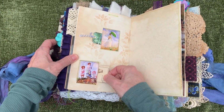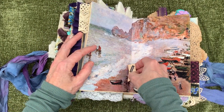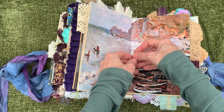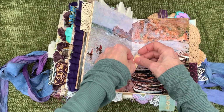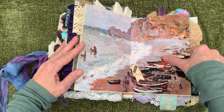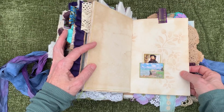Little folded tea-dyed postcard there, and sticky tags. Come on. Well, Liz. Okay, that will get inked when I go in. So, love the boats. Again with the cliffs. Cliffs by the seaside. I'm thinking he spent some time there.